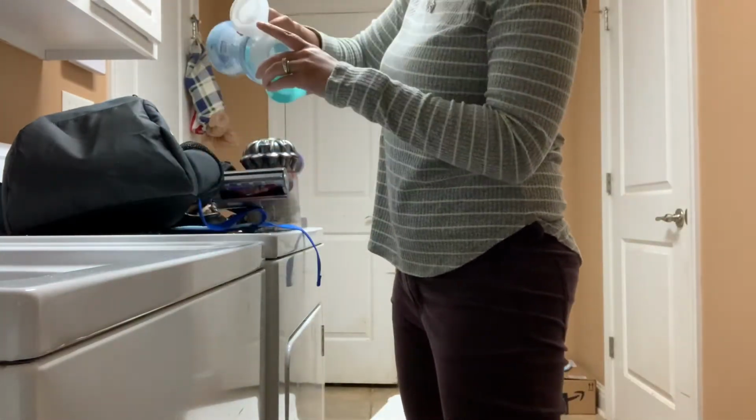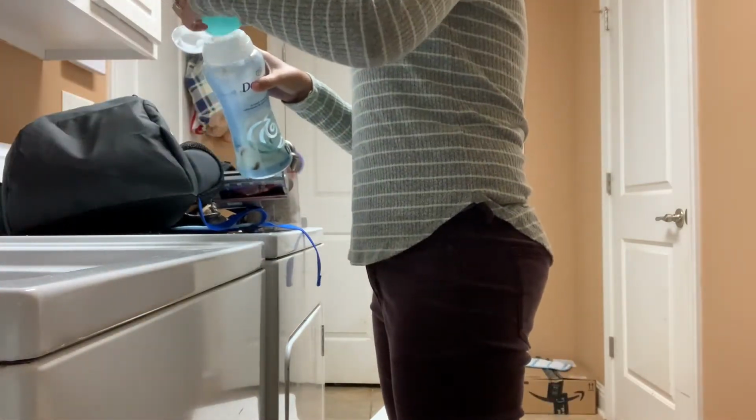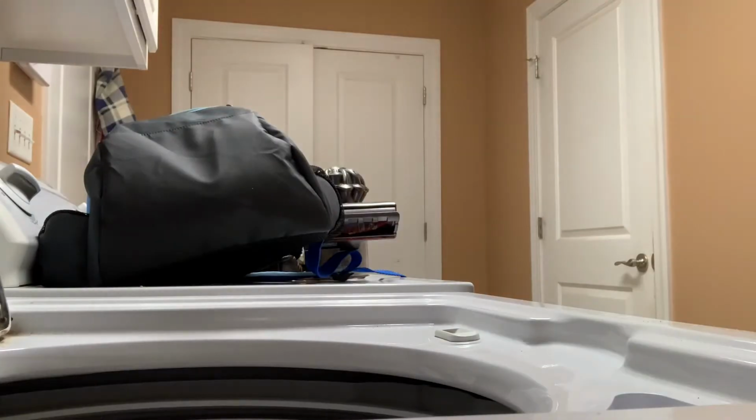Love using the Downy scent boosters every time I wash a load of laundry. It really does help your clothes and laundry smell fresh and keep that fresh smell longer than just your regular detergent.